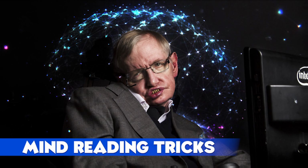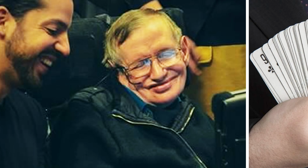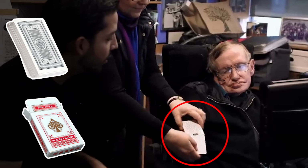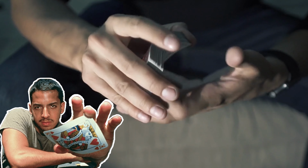Mind-reading tricks. David Blaine once stunned none other than Professor Stephen Hawking by having the famous physicist pick a random card from an ordinary deck. The box was open, the deck was flipped, and astonishingly, the chosen card was right there at the bottom. How? The simplest explanation is always some sneaky prearrangement.